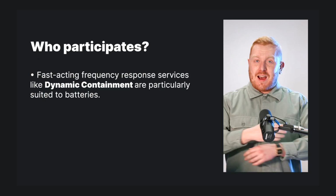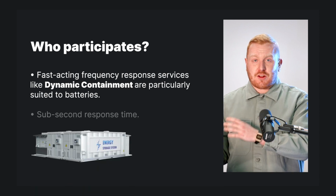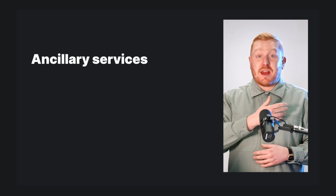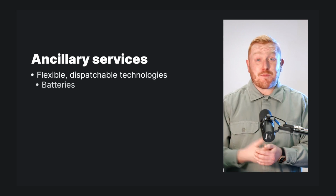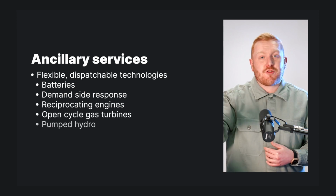For example, fast-acting frequency response services like dynamic containment are particularly suited to batteries because of the sub-second response times needed. In general, ancillary services tend to be dominated by flexible, dispatchable technologies. These include batteries, demand-side response, reciprocating engines, open-cycle gas turbines, and pumped hydro, among others.